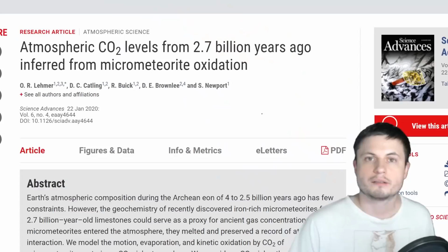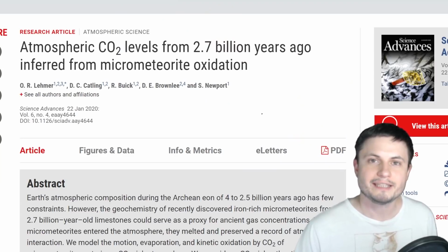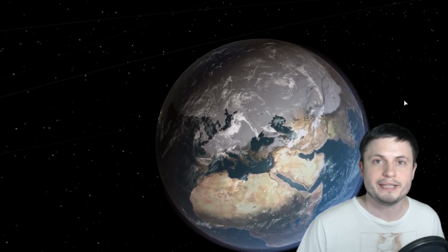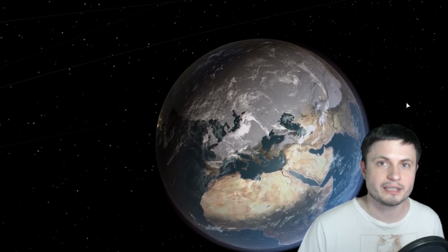And specifically, based on this study, where they analyzed actual samples from 2.7 billion years ago, the scientists were able to establish that the carbon dioxide levels of our planet were dramatically higher. And just to give you a comparison, today the levels of CO2 on the planet are roughly around 0.04% of the entire atmosphere. We have about 23% of oxygen, the vast majority is nitrogen, there's a lot of other gases like argon and so on, but CO2 is about 0.04%.